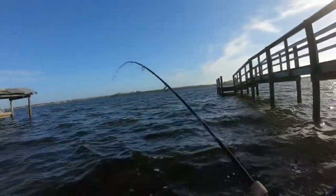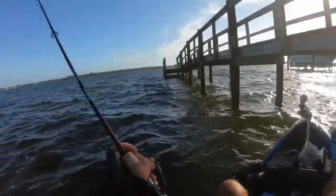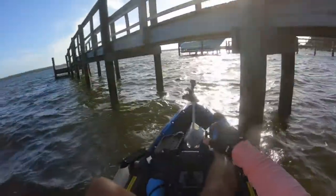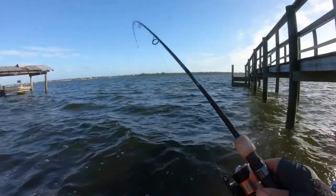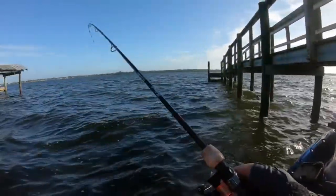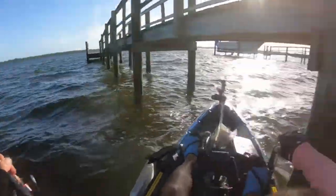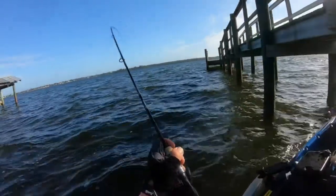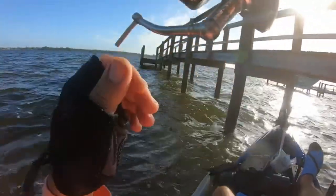Oh, I got a beautiful black drum probably. And getting me under the... either black drum or red drum. Can be sheep's head. No, no, no, don't go under there.